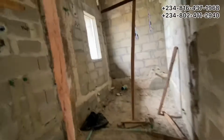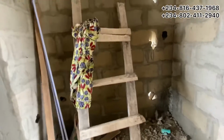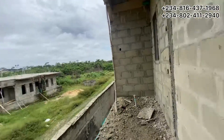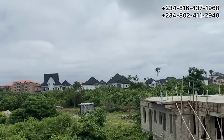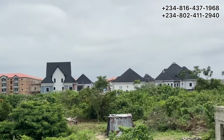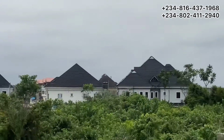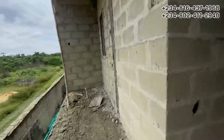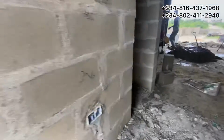It comes with its own massive toilet. This place should be for wardrobe. You can see very spacious, and it comes with another big BQ at the back. Looking through this place, you can see some project, some estate facing the popular Novare Shoprite. Can you see? So this is to tell you that this place is very close to Novare Shoprite. So let's check the other rooms.